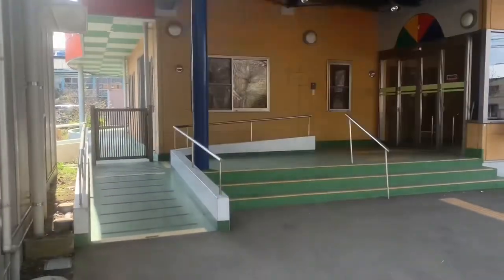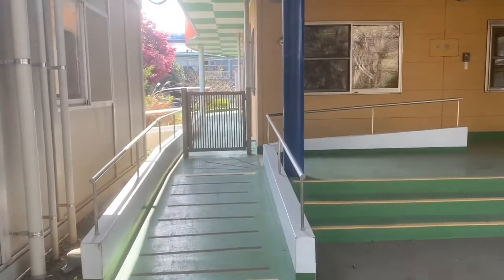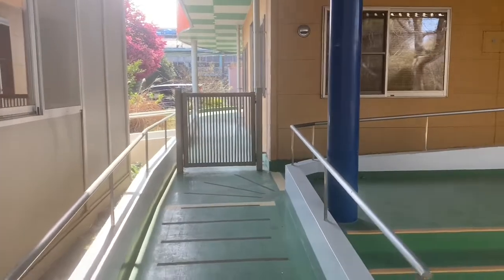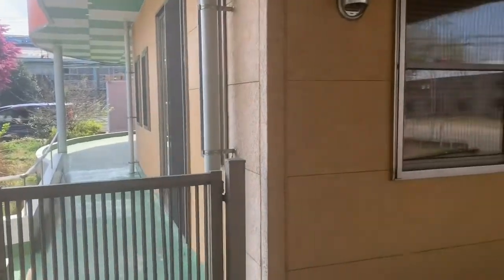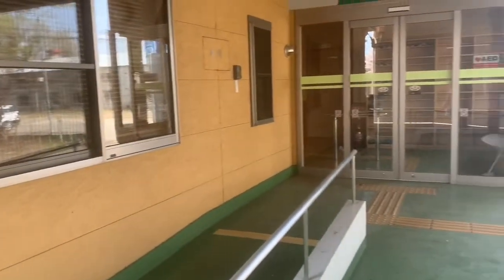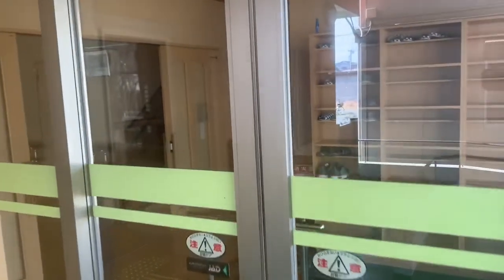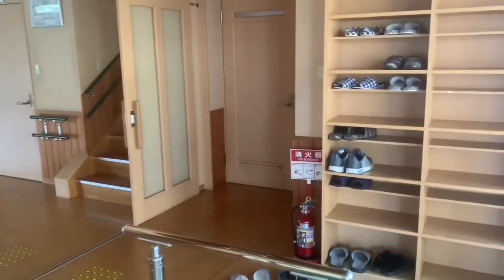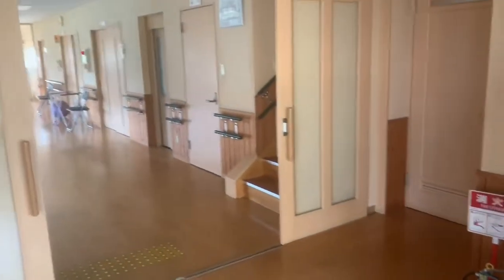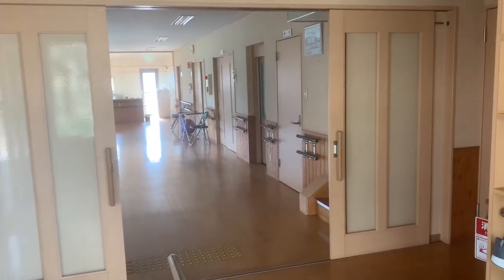Now it's the beginning of April and we're ready to show you the inside of the Yukari no Ki building. There's a ramp and an automatic double door for wheelchairs to enter the building. The main room is nice and spacious.